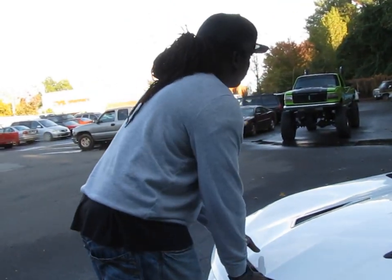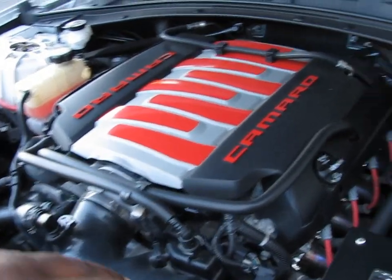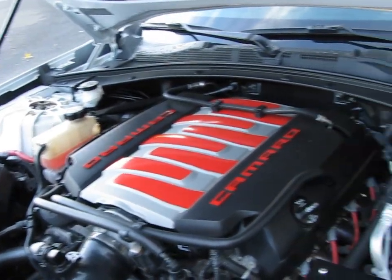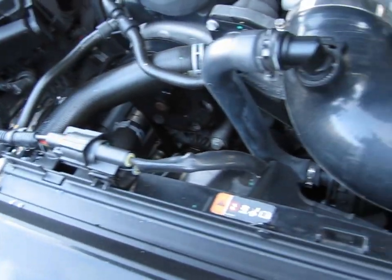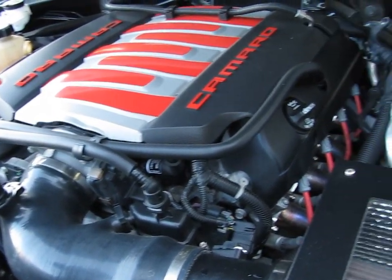I know y'all heard me mention that this car was fast, right? You guys already see the cold air intake. Now, I know you guys already know that this is an LS, a big LS right here. It's got long tube headers on it, a cold air intake, and a tune on it. You can already see other things that have been upgraded, which are not OEM. Just taking this car and doing little subtle things to it makes a big difference.